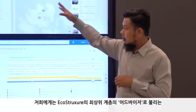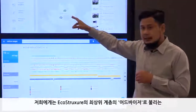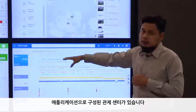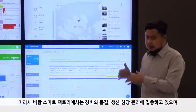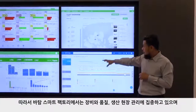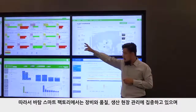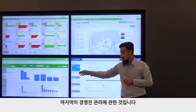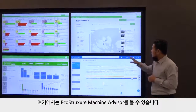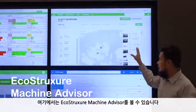We have the common center, which consists of the third layer of EcoStruxure, that means applications and advisors. So in Batam Smart Factory, we are focusing on machines and quality, shop floor management, and the last one is top floor management. Here, what you can see is EcoStruxure Machines Advisor.